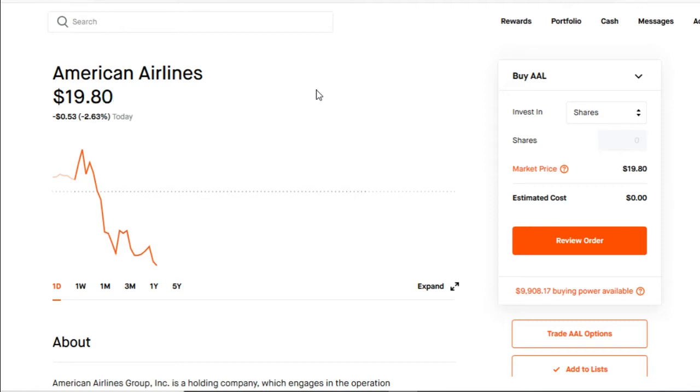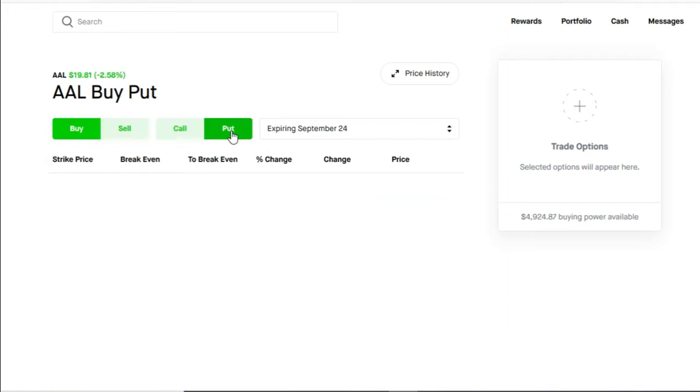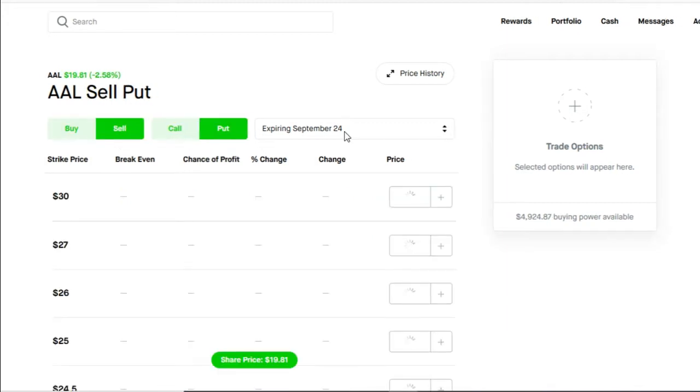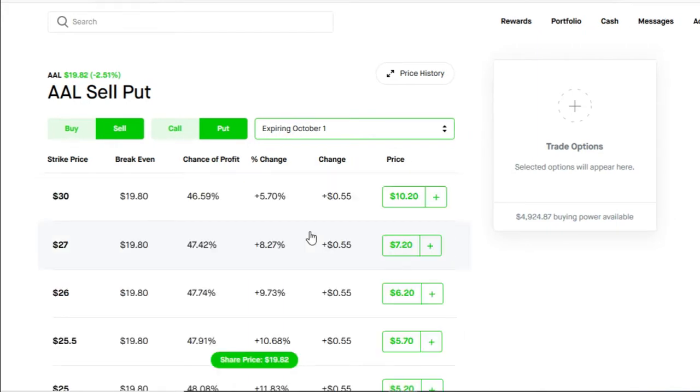For today's video, we're going to be performing the Iron Condor on American Airlines, ticker AAL. What I'm going to do is show you how quick and simple it is to do an Iron Condor, and afterwards, I'm going to explain the Iron Condor on all 4 legs. So let's jump into trade AAL options. Like I said, an Iron Condor, although it's a 4-leg option strategy, is extremely simple to put on. So let's go to put and sell, and then we're going to choose our strike date just 1 week out, which is going to give us October 1st.